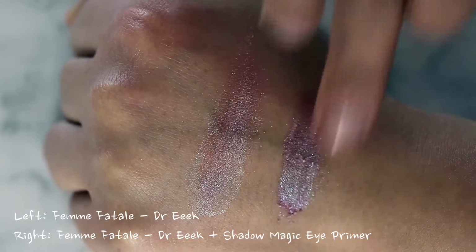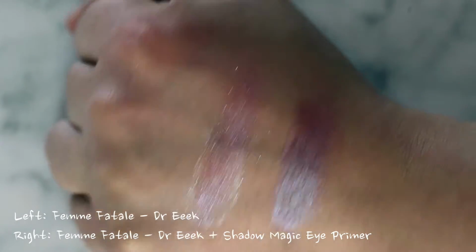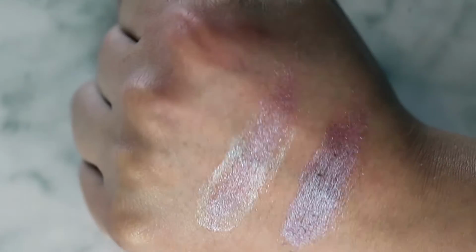It's not like a Barbie pink or anything like that. So I feel like this is kind of more wearable in a way. And I have worn it before. I think I've shown you in my Instagram, maybe like a month ago, I did a look with this color.